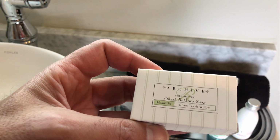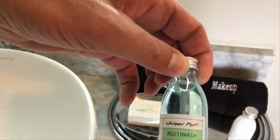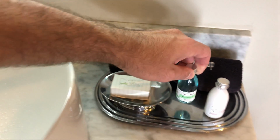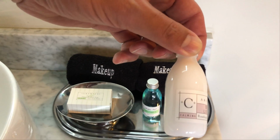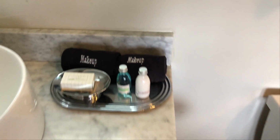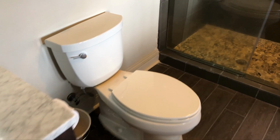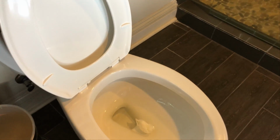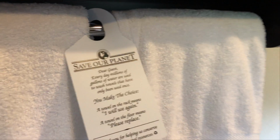Archive Shea Butter Finest Bathing Soap, Relaxing, Green Tea and Willow, Whisper Mint Mouthwash, Whisper Mint Spearmint, Refreshing, Archive body lotion, rose hips and lavender, calming. We have a toilet with something in it. Look at that. And the flushes. Up here we have bath towels, more Save Our Planet bullshit.